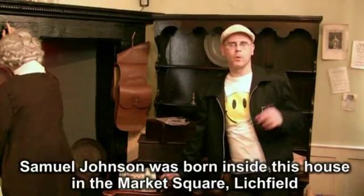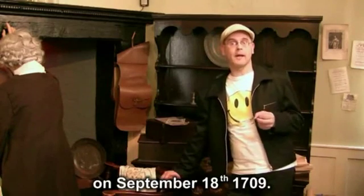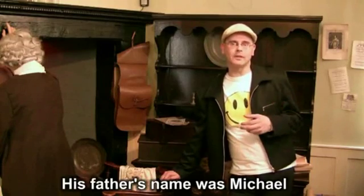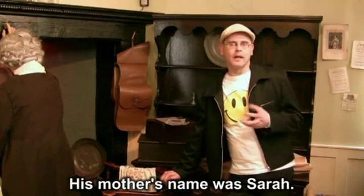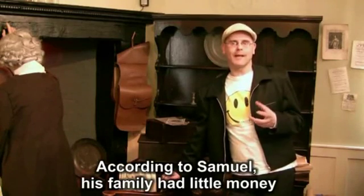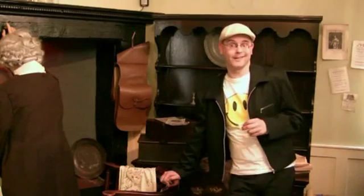Samuel Johnson was born inside this house in the Market Square, Lichfield, on September 18th, 1709. His father's name was Michael, who was a bookseller. His mother's name was Sarah. According to Samuel, his family had very little money and his early life was spent in virtual poverty.